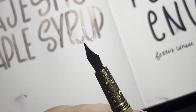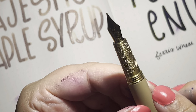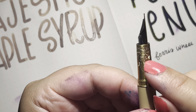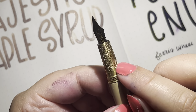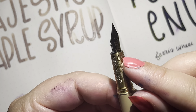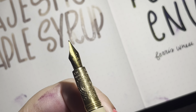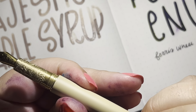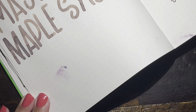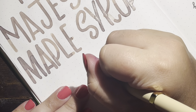As with the other brush pens, there is engraving on the grip section. This one's really beautiful. It's got maple leaves around it, and a lot of other details. It says Majestic Maple right here. And then the steel nib is gold plated with the Ferris Wheel Press logo on it. So yeah, I really love this pen a lot. This will be one that I'll have inked frequently.